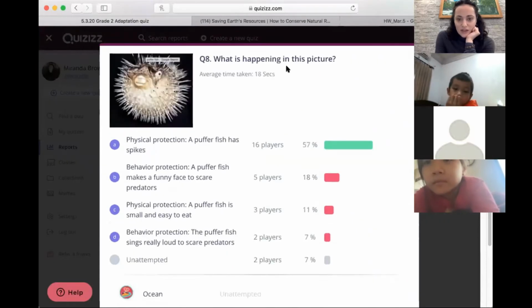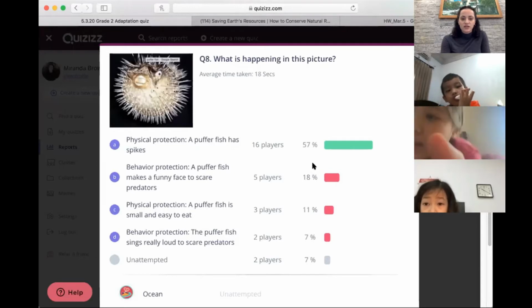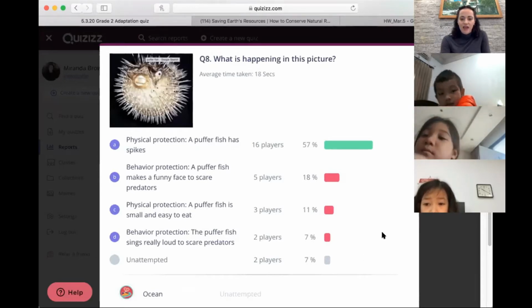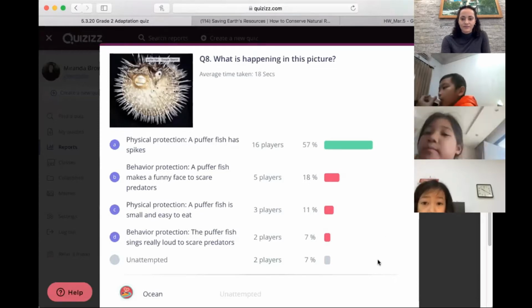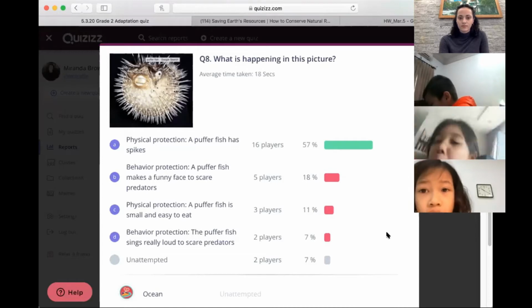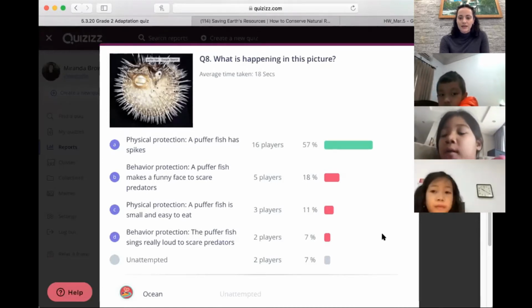What about this picture? What is happening in this picture with the pufferfish? A, B, C, or D? And say it out loud. Kaki. A. A pufferfish has spikes. Good, a pufferfish has spikes. Great job, Kaki.